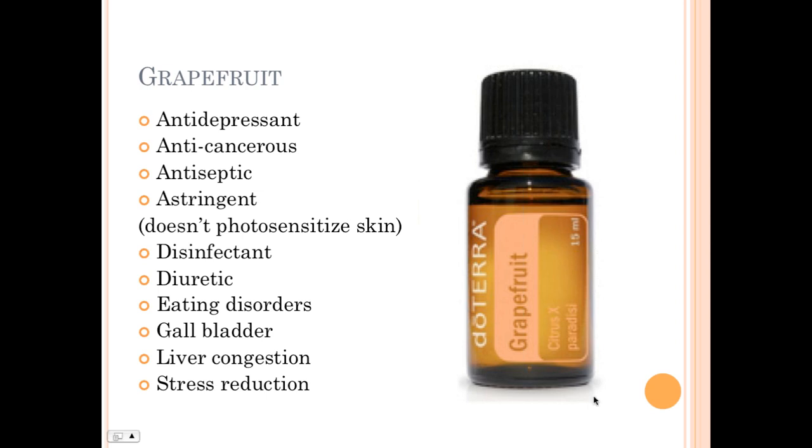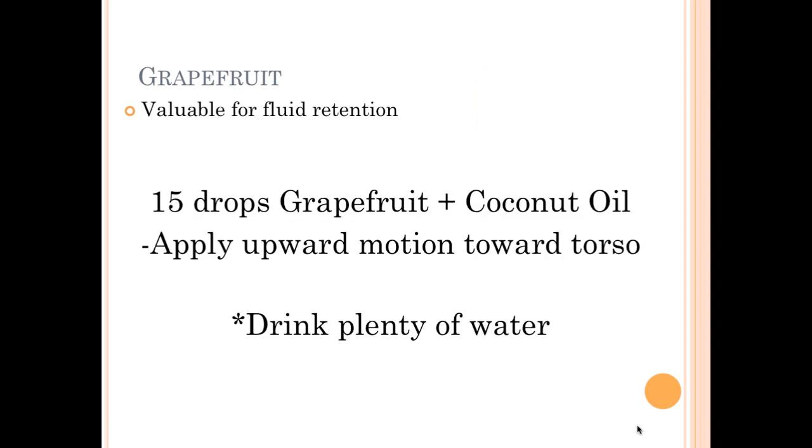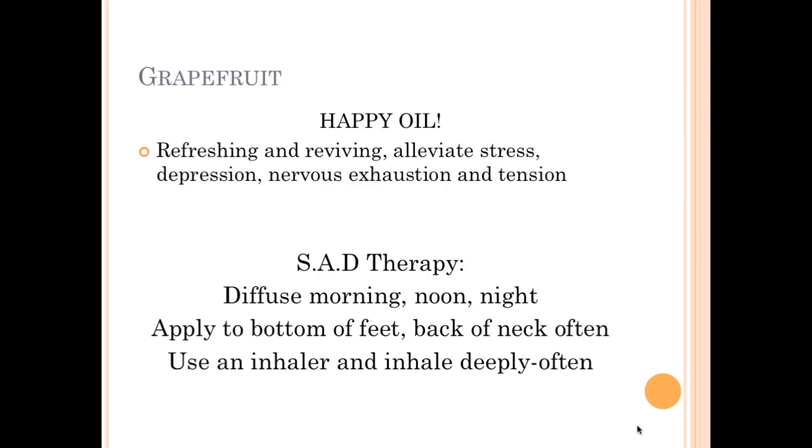Okay, it's a disinfectant, a diuretic. It's helpful with eating disorders, gallbladder, liver congestion, and stress reduction. Sounds like a great oil, right? It is. So with grapefruit oil in particular, I've tried to include a lot of recipes or recommended protocols so that you will really know a lot about the oil, but then how to incorporate it for what your needs are. So that's why we've got some recipes on here.